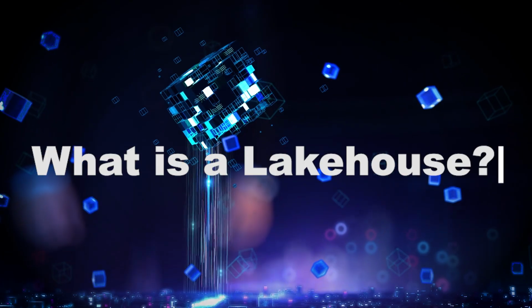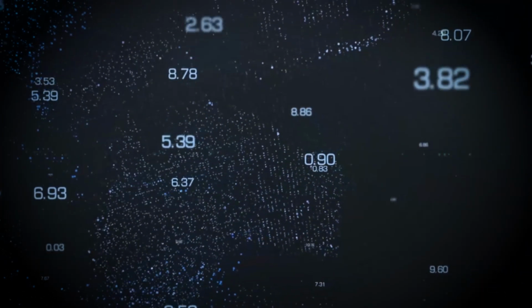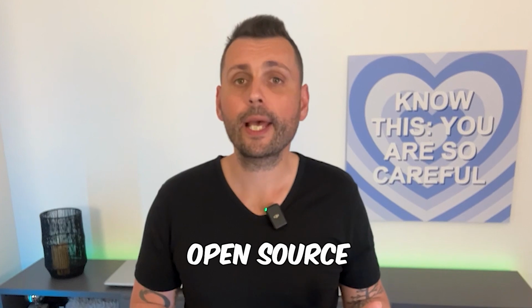But what exactly is a lakehouse? It's a single platform where you can ingest raw data from any source, store it in an open format, like for example Delta or Iceberg, and transform it at scale using Spark. You can run real-time or batch ETL processes, you can run machine learning pipelines, and you can power everything from SQL dashboards to generative AI applications. It's multi-cloud, it's open source, and you don't need to stitch together 10 different tools just to get insights about your business.